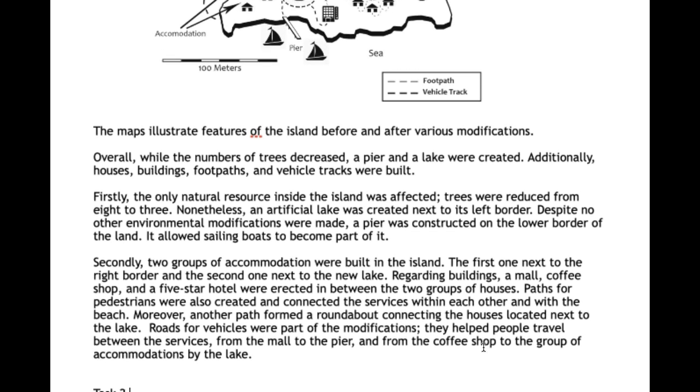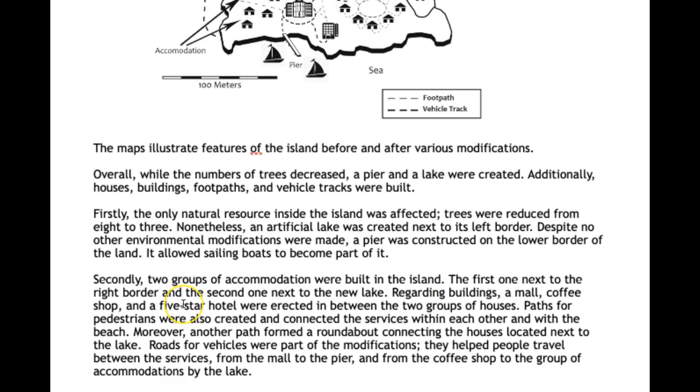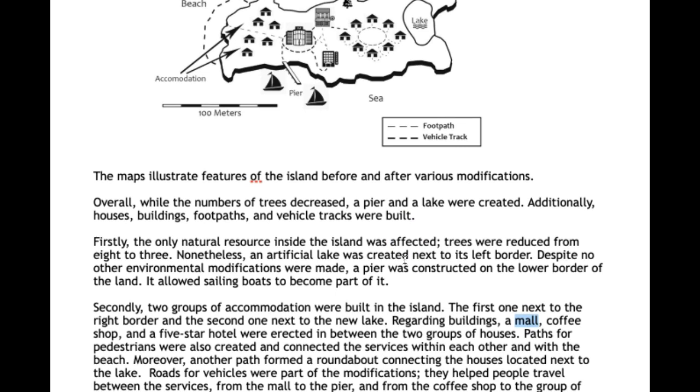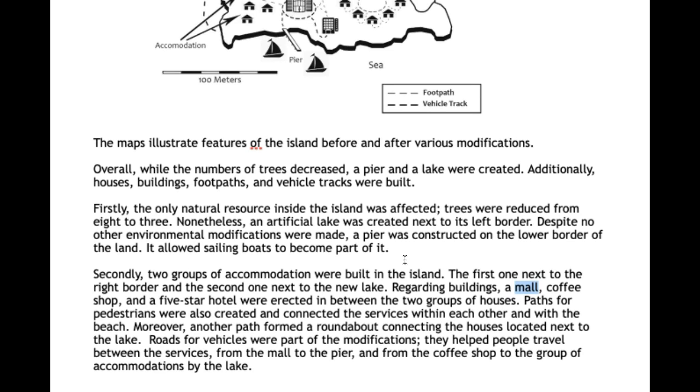All right. Regarding buildings, a large central building, possibly a hotel, was okay. There we go. Yeah. Regarding buildings, a mall, coffee shop, and a 5-star hotel were erected in between the two groups of houses. Okay, that's fine, yeah. So, yeah, we could say regarding buildings, how do we know it's a coffee shop as well? Yeah. We could just say 3 buildings were built. The large central one appears like a hotel.